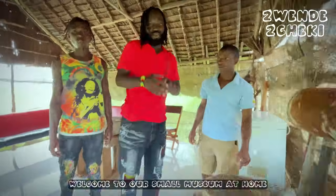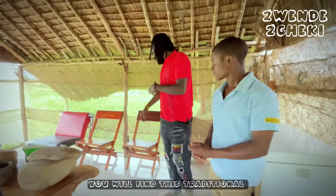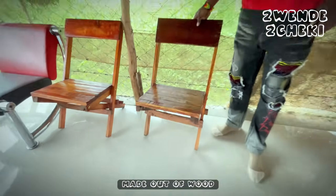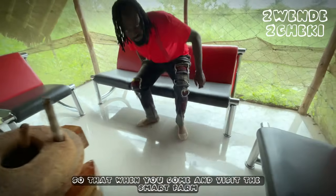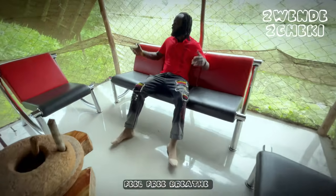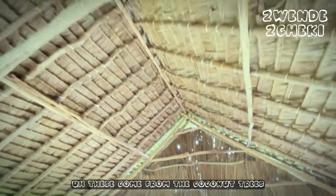Guys, welcome to our small museum at home. This is the lounge area whereby when you come, you will find these traditional Swahili and Mijikenda seats made out of wood. We have also put a little bit of modern seats so that when you come and visit this smart farm, you can relax, chill, feel free, breathe. You can see even the deco is makuti. These come from the coconut trees.